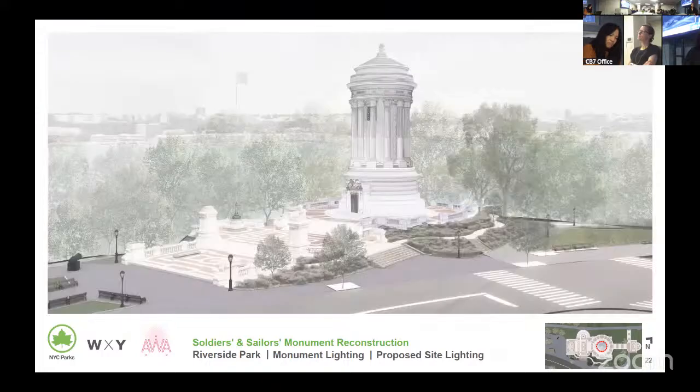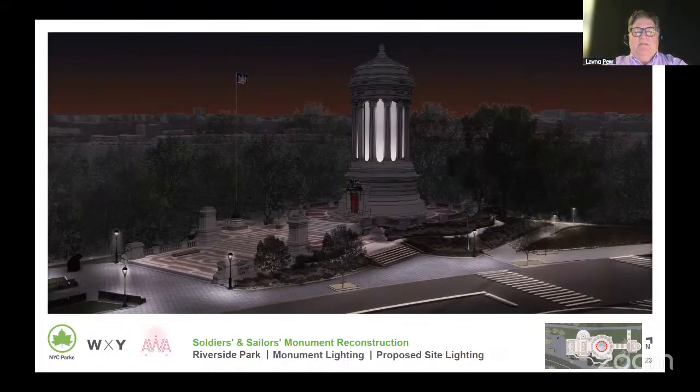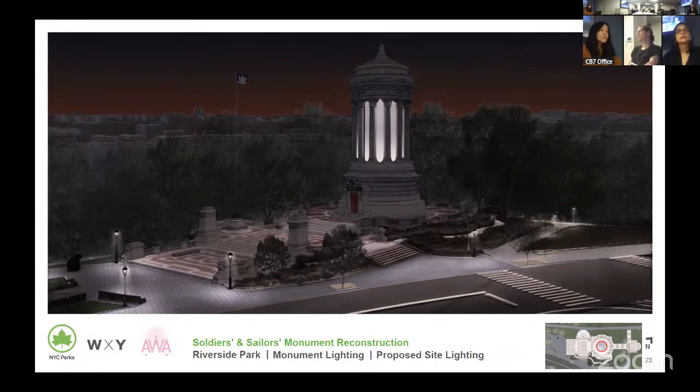In discussions with Parks, we determined that lighting the plazas around the monument was not a priority. The paths are important, but the monument itself is a daytime experience. The lantern effect is what we were going for, which is more of a civic experience as opposed to a presence experience. No rock concerts.